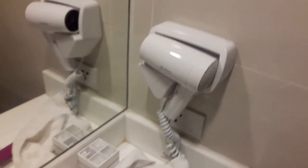Now the bathroom. I must say, the shower was awesome. There's never a shortage of hot water. The water pressure is excellent. And it's a big thing when you have a nice bathroom with good water pressure and nice hot water. It's refreshing. So you have the blow dryer here, sink, toilet.